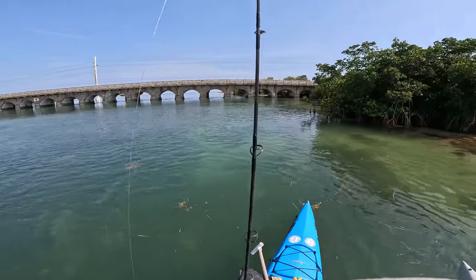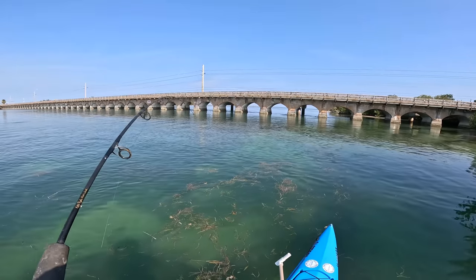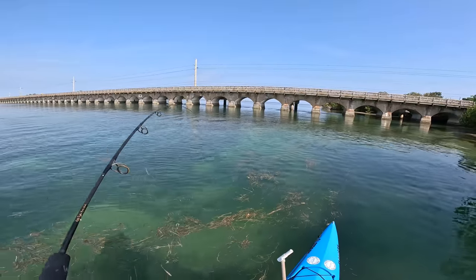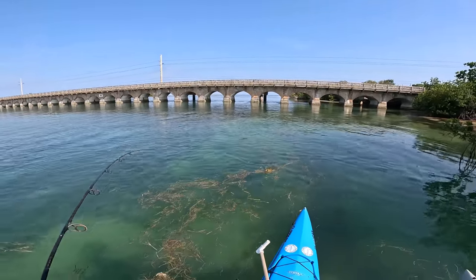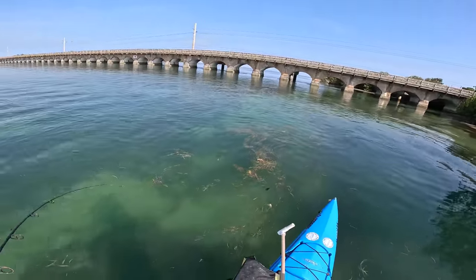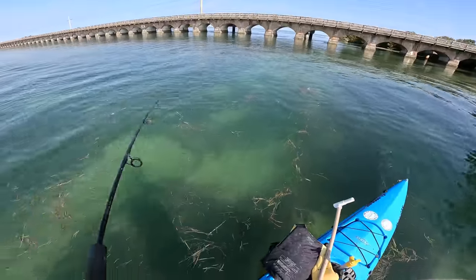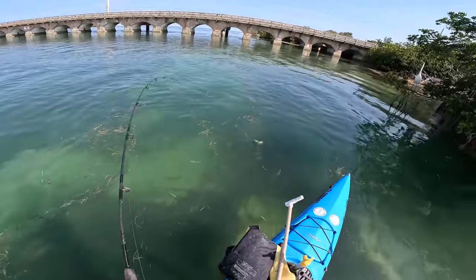Oh, I think the snook have outsmarted me. What to do, what to do. Oh, there we go. Staying down. Is that another shark? Oh, grouper. Goliath grouper in the house. Get up here. The current is starting to slow down, I think, so these other species are migrating around.